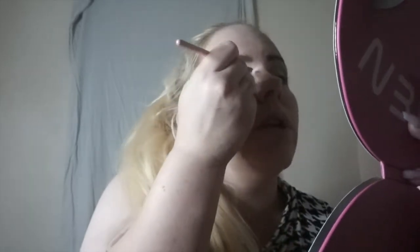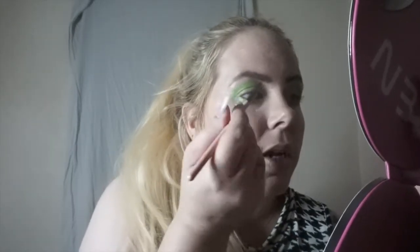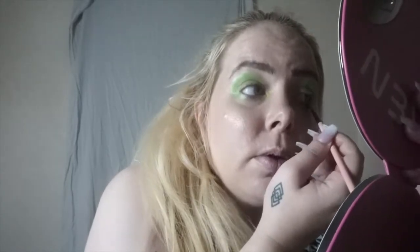I'm bringing it in through my tear duct area and underneath the lid. Don't get technical on me. I'm putting it where I'm putting it.